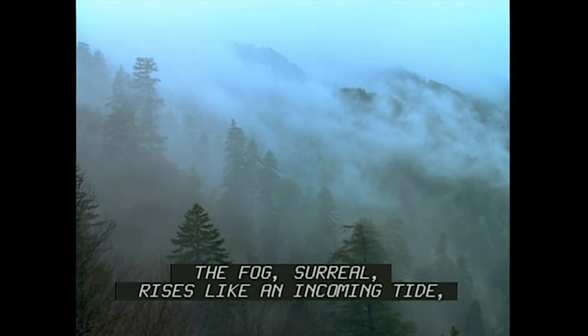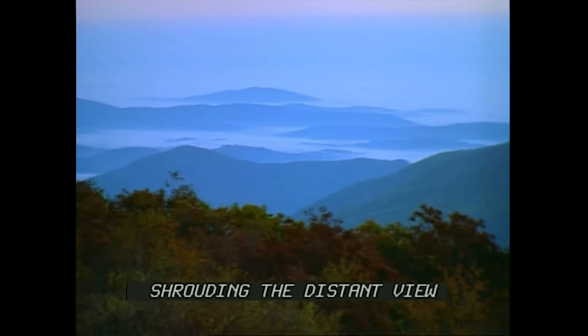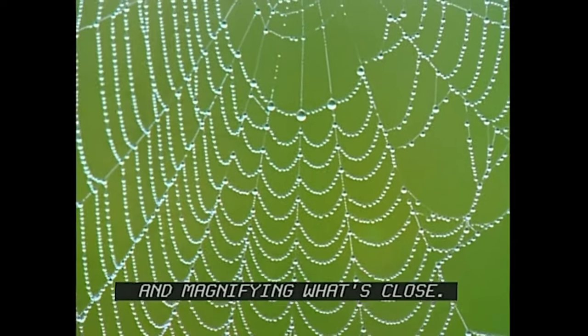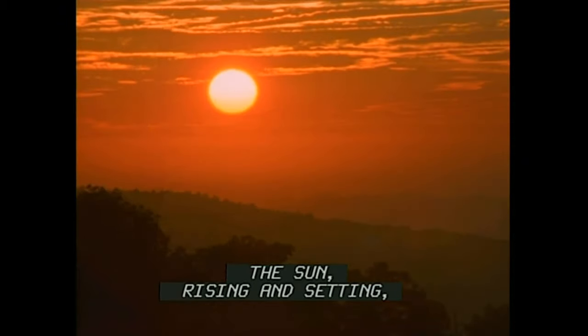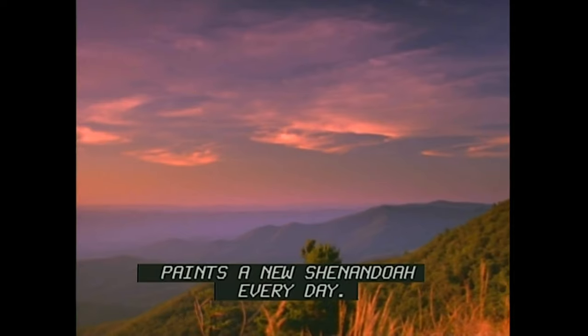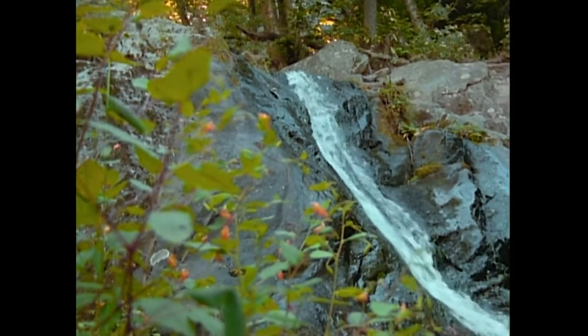The fog, surreal, rises like an incoming tide, shrouding the distant view and magnifying what's close. The sun, rising and setting, paints a new Shenandoah every day.